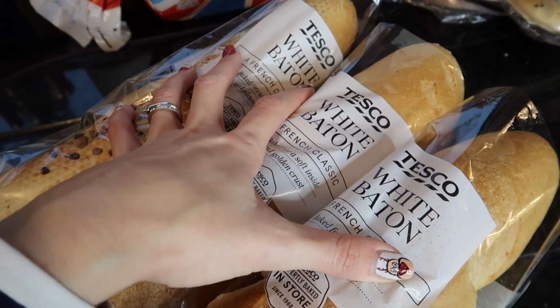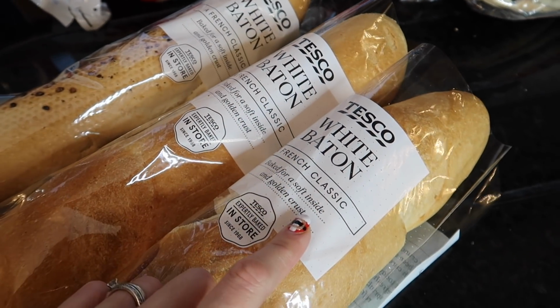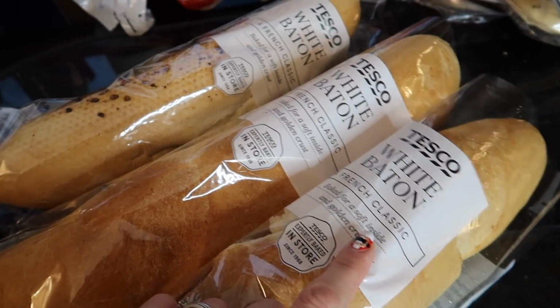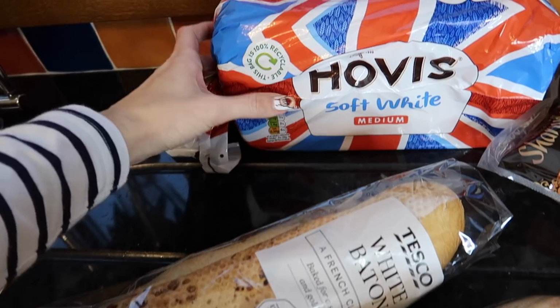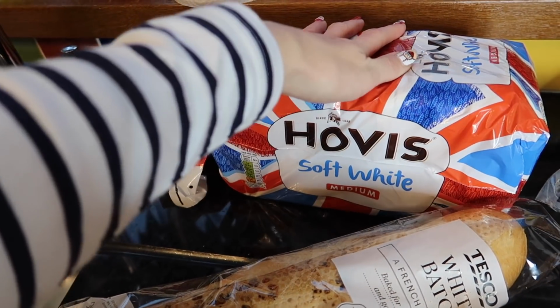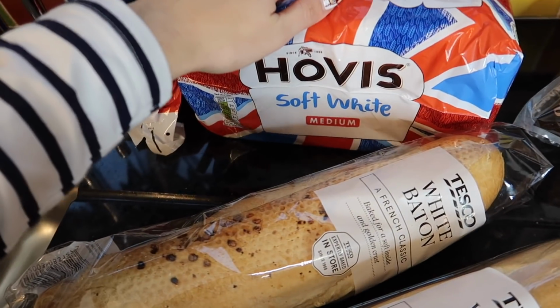We'll go through all of those because the children are home. But again, they will go with the gammon that I still have to cook, the turkey crown I still have to cook, and the cheese and things for lunches for over there. And soft white bread, because my husband does like the sliced bread as opposed to the battens with his turkey sandwiches.